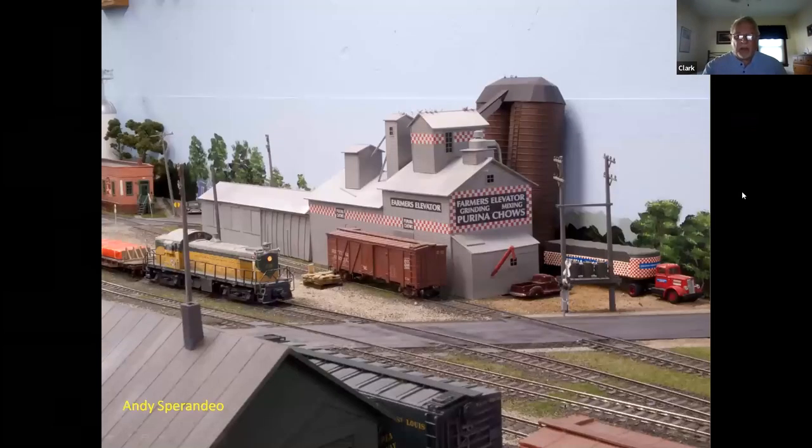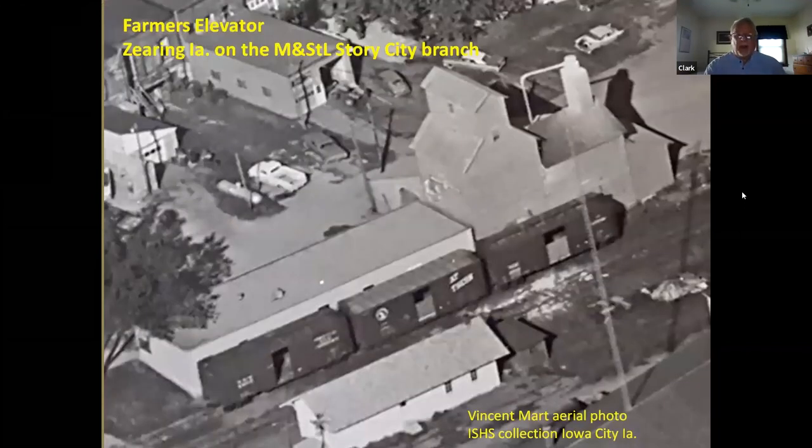And then here's a photo that I think might have been in Great Model Railroads or something. Andy Spranio took this photo. But anyway, that railroad's long gone. And I saved that elevator, or that feed mill, because I really liked it.